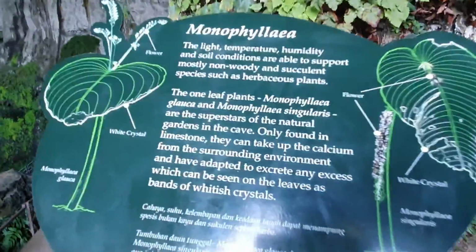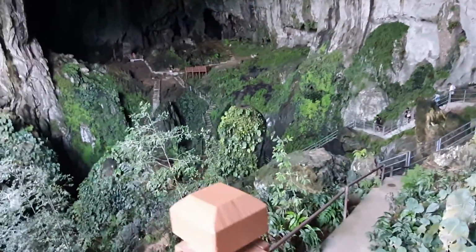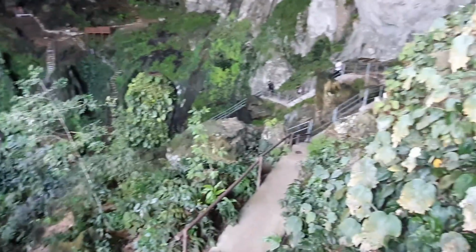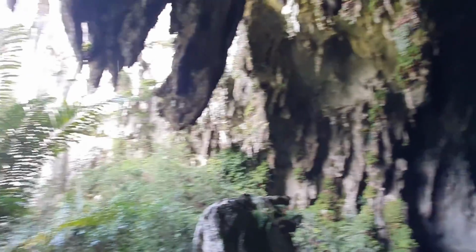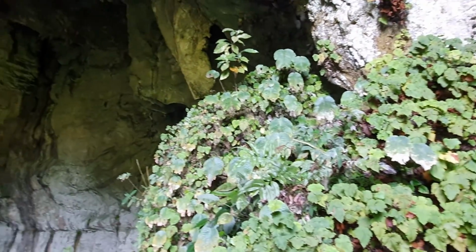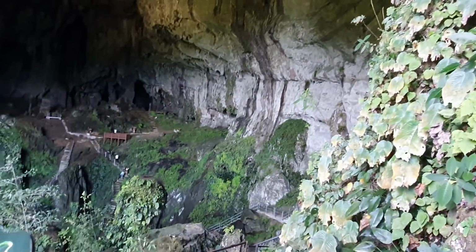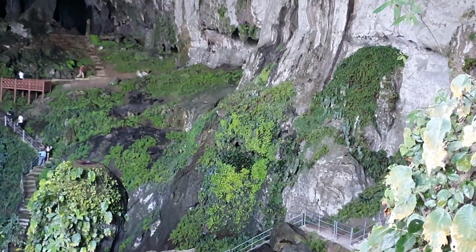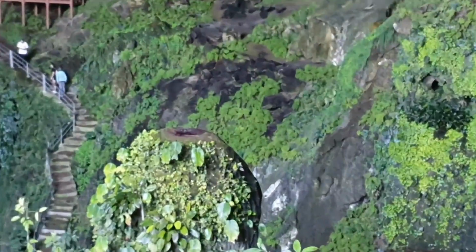There's a lot of plants in here, and you can see this info box again, telling you what this plant's name is and about the characteristics of this kind of plant. And also you can hear some kind of bat sound. I don't know if it is bats or something, but a lot of this kind of sneezing sounds, I think. I'm not sure what it is.